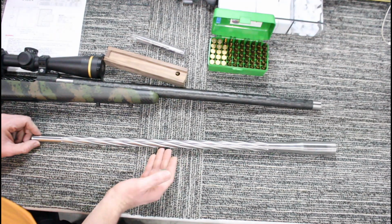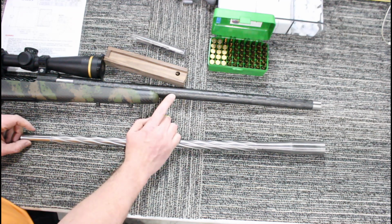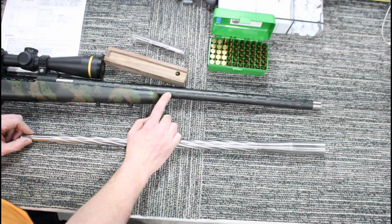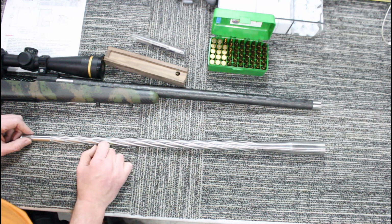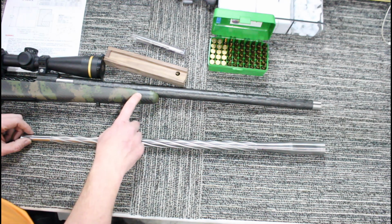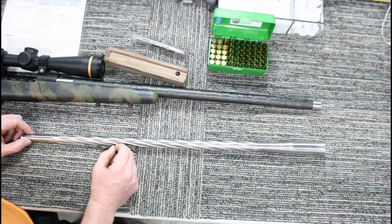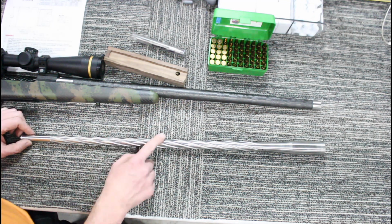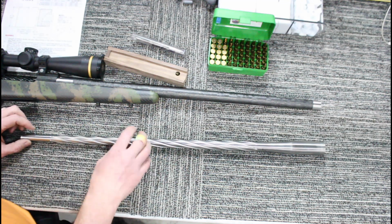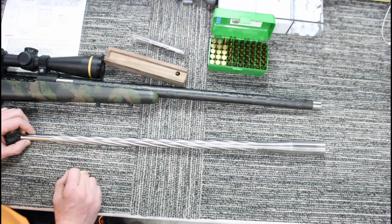The odds of you getting a hunting barrel like this are not nearly as likely as getting, say, a Proof. I know a lot of guys will turn Proofs out, and Proof even turns out prefits for a lot of different actions, but there's a lot of different stocks that are set up for Proof Sendero contours, Proof Sendero Light, Proof Sendero, or other contours. It's just another reason why you may need to have a gunsmith set up your custom barrel.